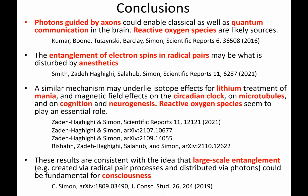And the first paper we wrote on this was on anesthesia, where we showed, again with theoretical modeling, that's what we do, that a radical pair-based model can explain a number of experimental findings on anesthesia that people have made, and in particular isotope effects. So people have seen isotope effects for anesthesia with xenon, and we can quantitatively explain how that might happen if radical pairs were involved.